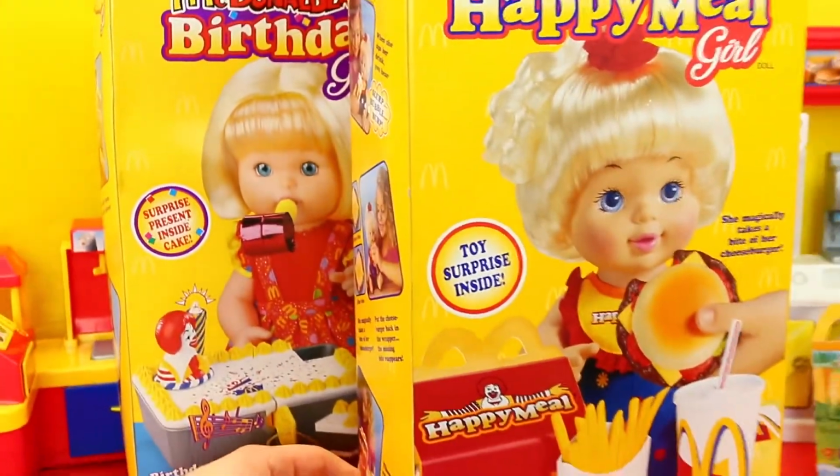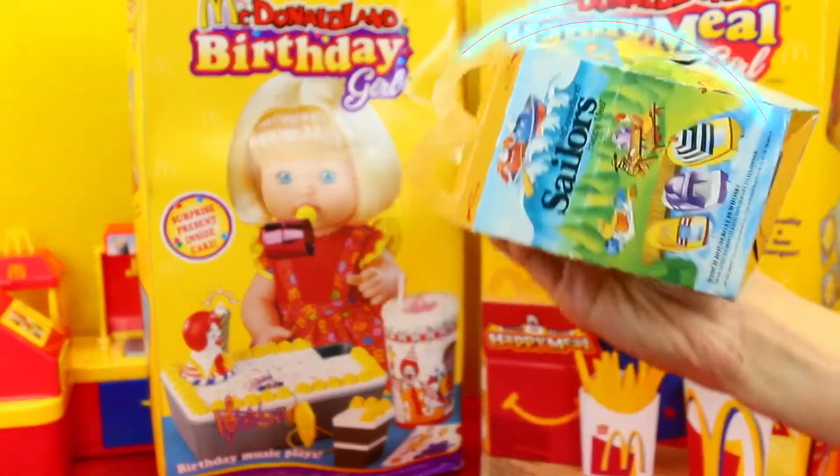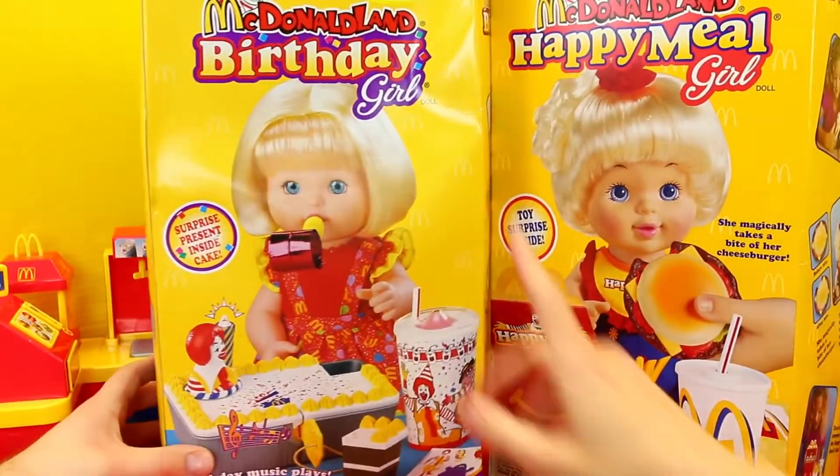And then of course we have some Happy Meal prizes hidden inside these boxes, so you should open some. Let's open up the birthday. Yeah, let's do that. We'll play with birthday girl first.